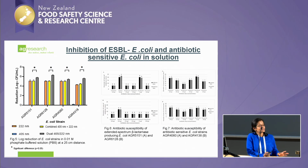Now, just in summary, we found that dual light treatment gave better reduction by the equivalent of 1 log colony forming unit per ml. And here, dual means when both treatments were together, whereas combined means adding the log reduction obtained by UVC plus the blue LED. So using dual sort of gave a better inactivation effect, and the mechanism is under investigation. We saw that the antibiotic sensitivity profiles do not change even after many passages and many subcultures of the treated cells.